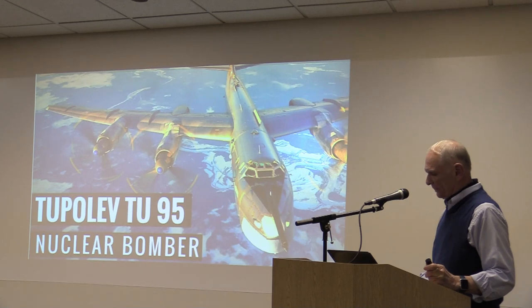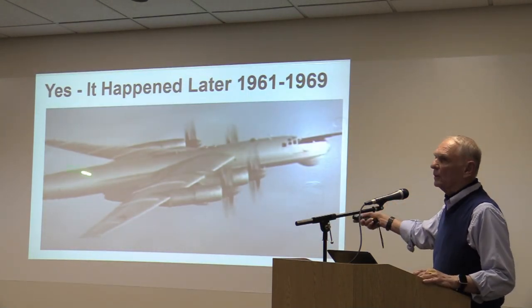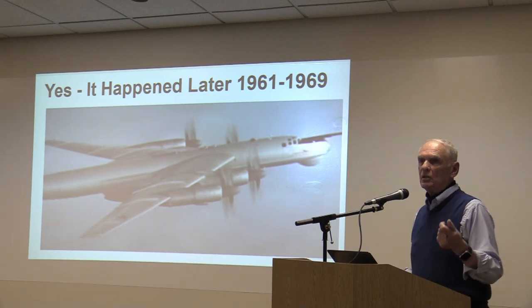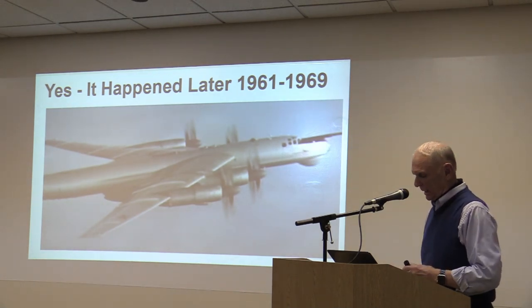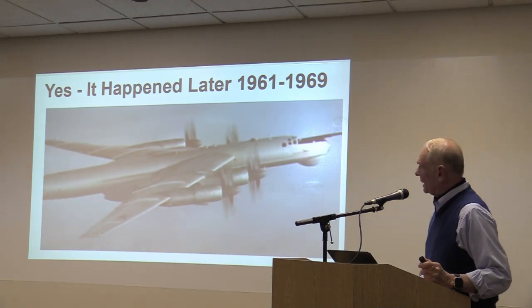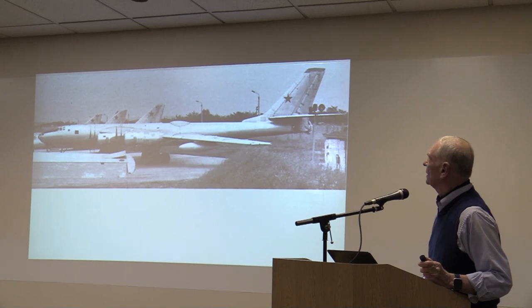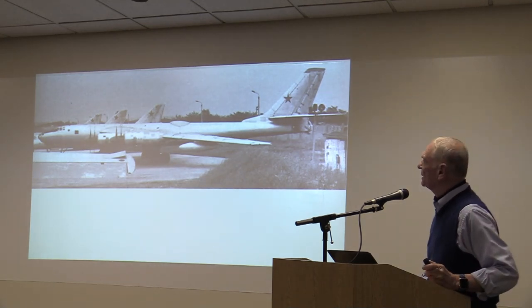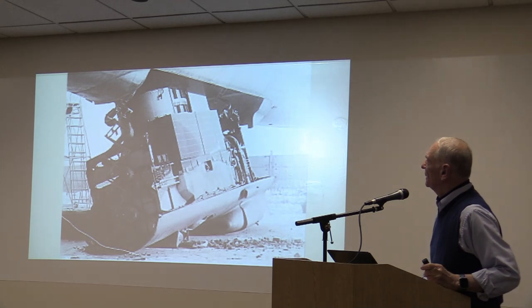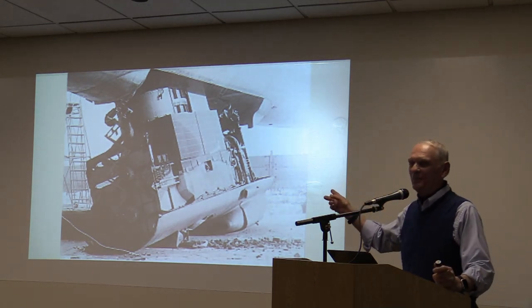So they spent the next 10 years building a nuclear aircraft. It was not jet-powered. It was dual-prop engines. But they built a nuclear-powered aircraft and flew it. This is what the aircraft looked like. These are some of the pictures that were in that package that David received. He also sent a picture.